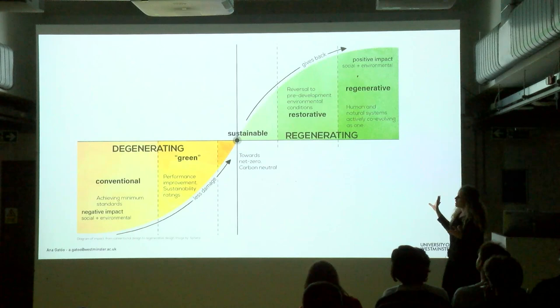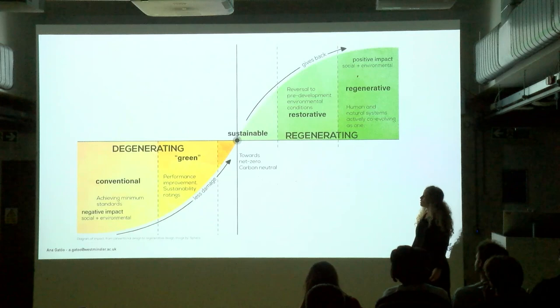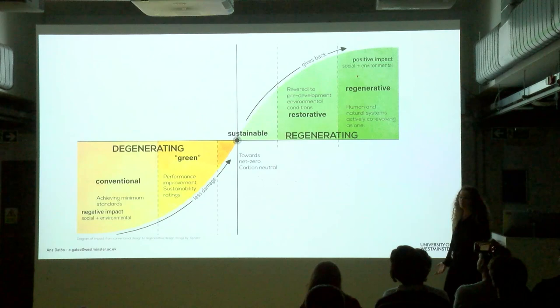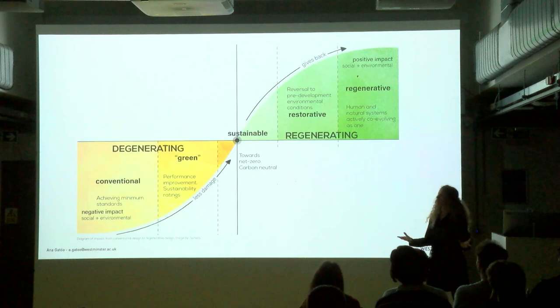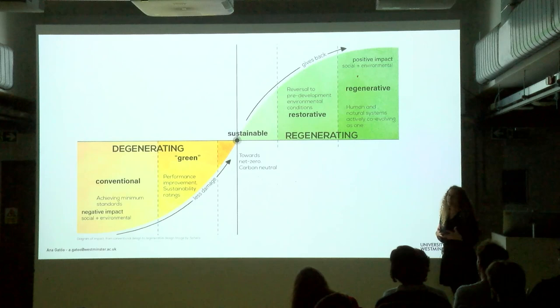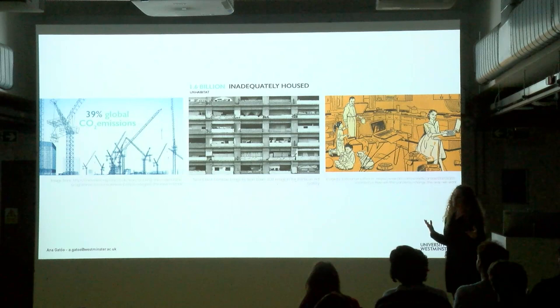For a long time, we've been in the conventional, so degenerating and achieving minimum standards. Some have been working on performance improvement, and now our goal is net zero carbon buildings. But that's just the beginning of all this that you all have to, and we all have to work together to achieve, which is giving back to nature and providing a social and environmental architecture in our cities. And I would like to start by looking at the problematic that we are facing as architects and designers.